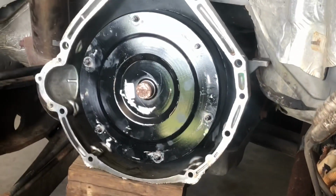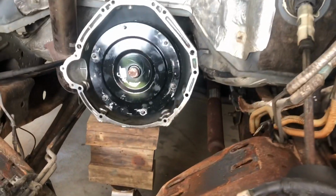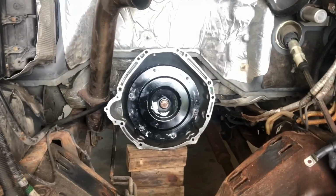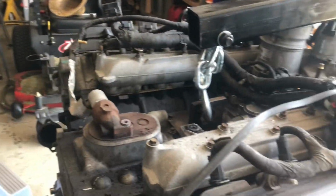You can see we definitely have an upgraded torque converter back there. I'm going to look a little closer at that tag that's on there. It doesn't appear to be a Samwise or a Red Diamond transmission, but it definitely has something done to it. But here's our engine here.